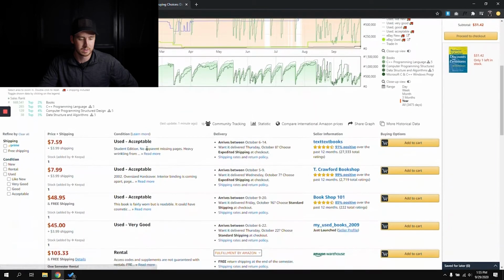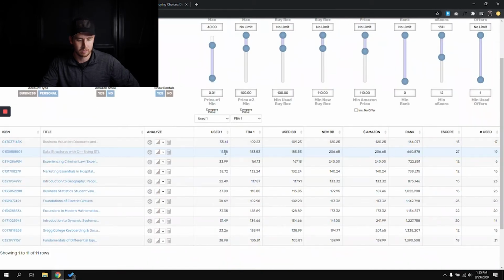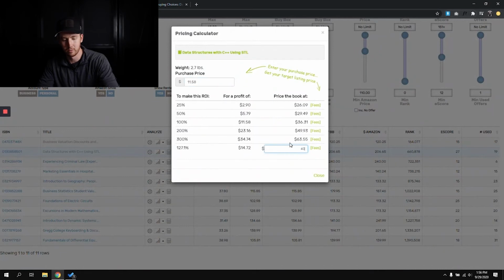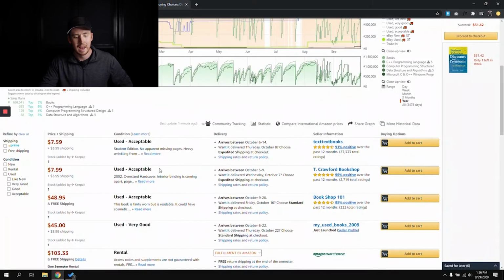One thing you can also do is you don't always have to sell it for that much of a premium either. We can see this one here is like $48. This one's $45. Granted, these ones are acceptable. I'm curious if you sold this one for, let's say, $35, but you bought it for $11.58, which is the lowest offer right there. Sold this one for $40. That would be 127% return on your investment. That would be $14.72. I could easily see this book selling for that amount of money.